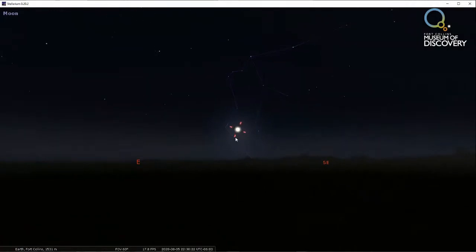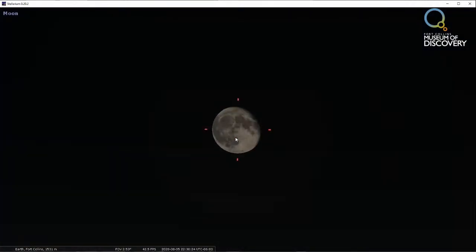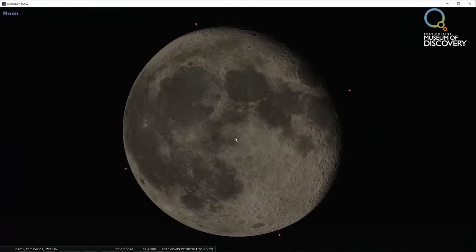So let's go ahead and zoom into the moon to see what that looks like. Here you can see the illuminated side of the moon is on the left, which means that the moon is waning, or going towards a dark new moon. And this is a waning gibbous phase. You can see just about 2% of the moon is in darkness right now. So this is a really great time to get out and look at the moon.